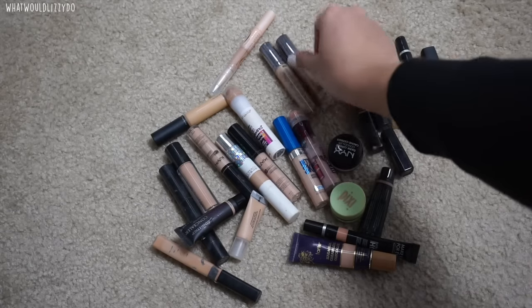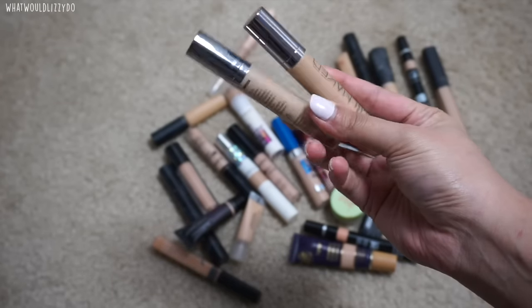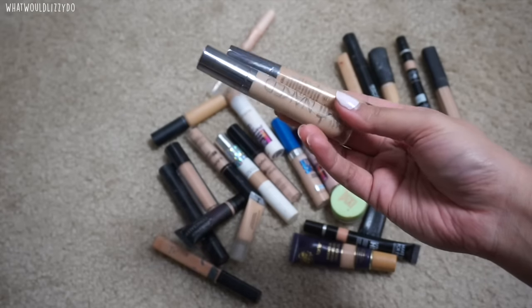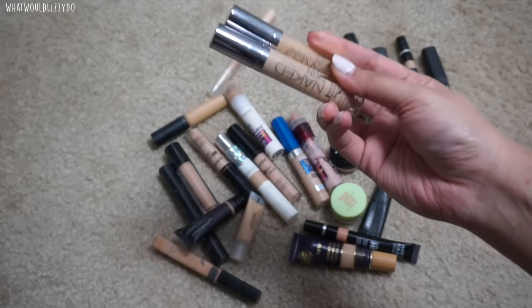The first ones, okay, let's talk about these ones. These ones are super popular here on YouTube. These are the Urban Decay Naked Skin ones. I said I'm gonna get rid of them. I'm not gonna get rid of them because I have a love-hate relationship with these. Sometimes they last on me and sometimes they don't. I'm not really sure why, but I'm gonna keep trying them.